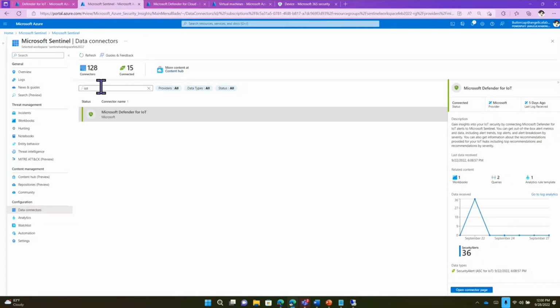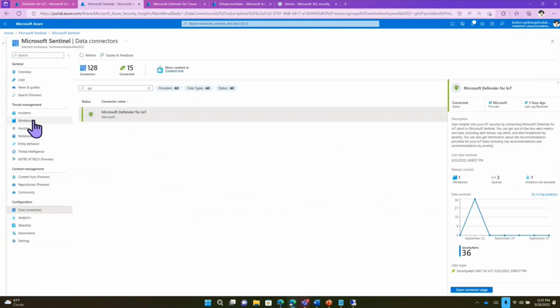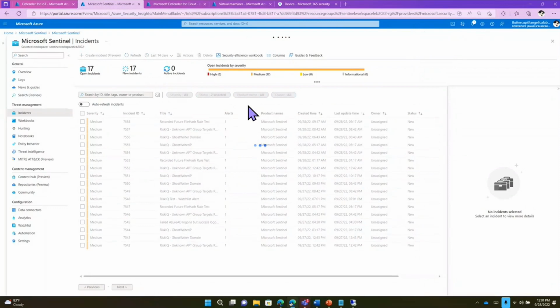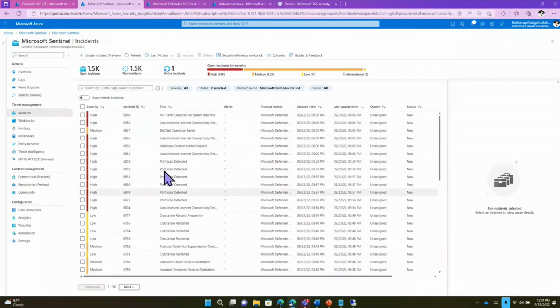When I install this connector, I immediately have workbooks, queries, and analytics rules included in here. And the data is actually going to the security alert table. This is the only analytic rule that comes with this connector, which is create incidents based on Defender for IoT alerts, which we already have. So that's the reason why when I come here and expand it to the last 14 days, and then select Defender for IoT, I can see those that were generated.